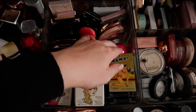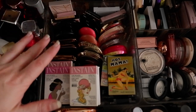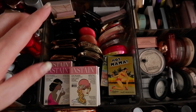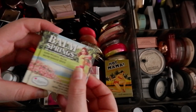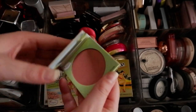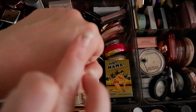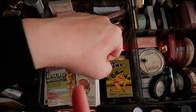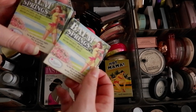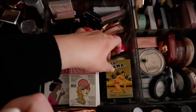And now it's time for my little The Balm family. I already showed you two of these. I showed you the Balmfire because that was new, and the one that is in my Shop My Stash, which is the Balm Beach. But in the Balm Beach line, you also got the Balm Springs blush. And this is not really my shade, so I'm thinking of decluttering this, because to me this is quite similar to that Maybelline Fit Me blush. It's a bit old lady-ish in terms of its shade, so it's not my favorite. I prefer the Balm Beach for sure, but the Balm's packaging is just so pretty, so I can't let go of that, I just can't.